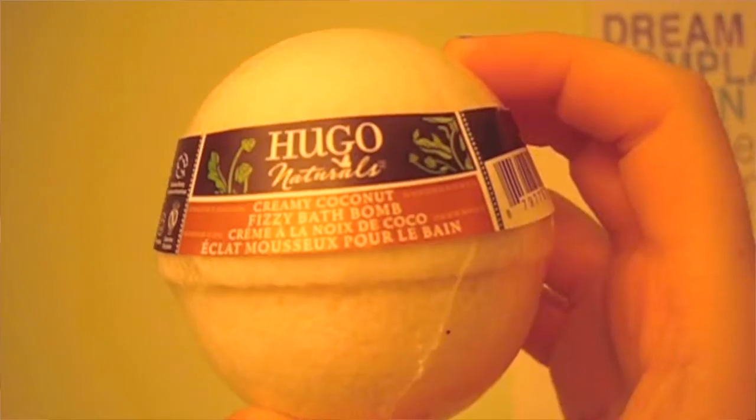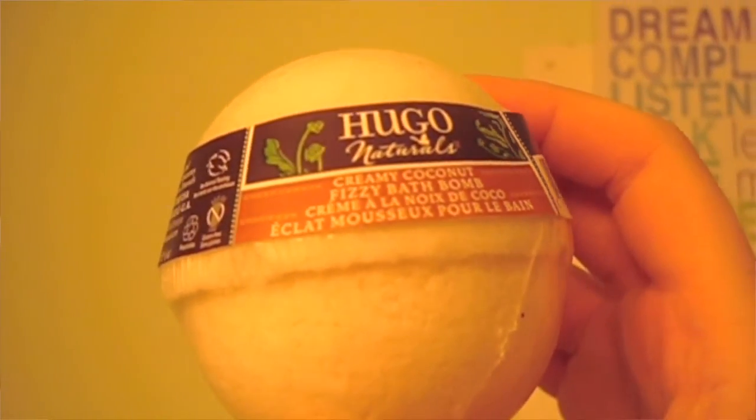Alright, so let's move into body care. First thing I have here is a wrapper from a bath bomb. This is from Hugo Naturals. It's a creamy coconut fizzy bath bomb. So this was fairly big in size. I was really impressed with the size of this. Very similar to a Lush bath bomb in terms of size, but it was very compact and less powdery than other bath bombs that I've used.